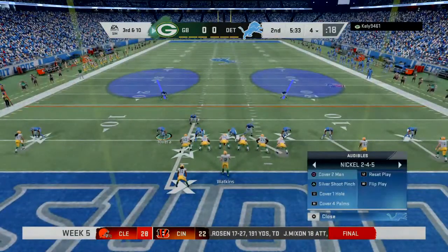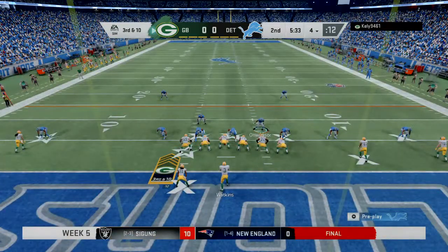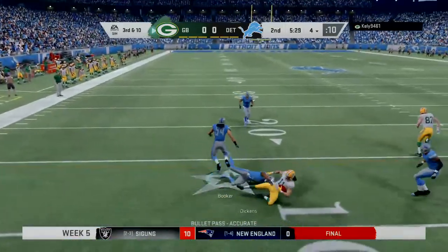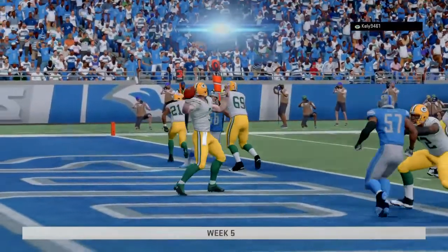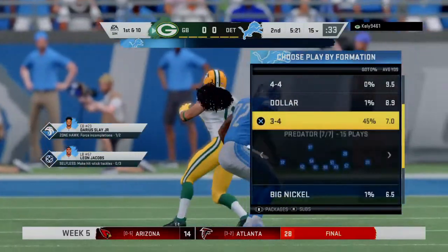The threat of a second straight punt to start the game is looming as they come up 3rd and 10. From the gun, Watkins. And this time he's got the hookup. It's complete. And able to get it across the 10 to the 15. 11 yards and a Green Bay Packer first down.